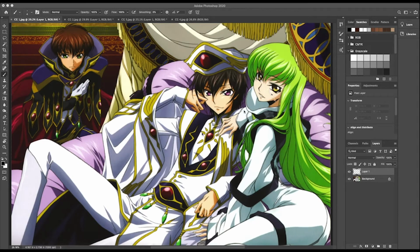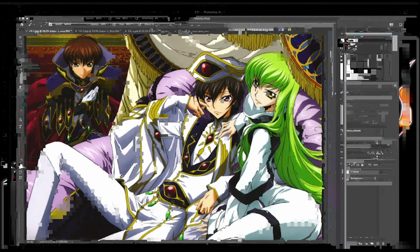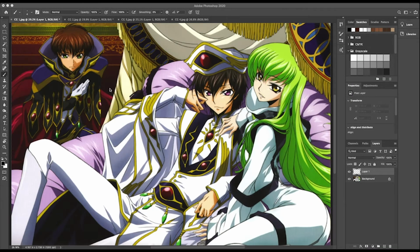Alright guys, time to get into the nitty gritty of it. So with our first image, we have Lelouch, who is the main character. And we have this character over here, C.C., and we have my man Suzaku. Suzaku is probably either my favorite character, because I really love Lelouch. He's one of those sophisticated, suave, very intelligent characters that can outsmart you several times over.